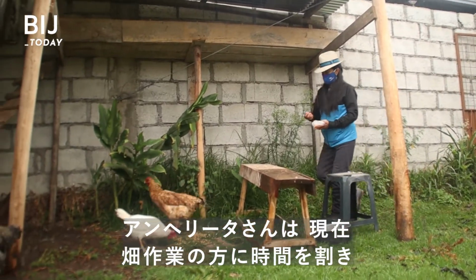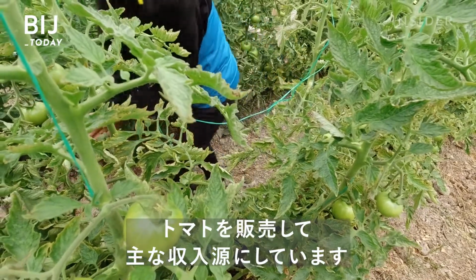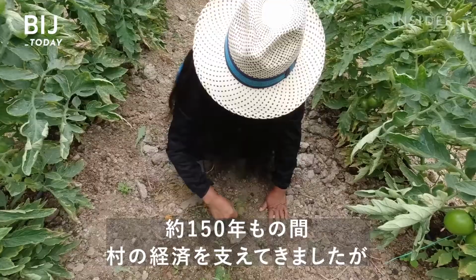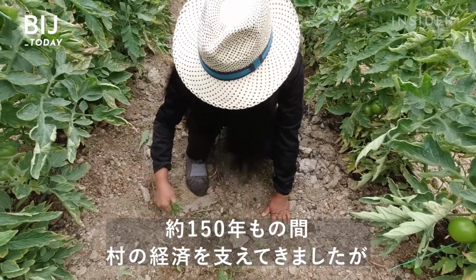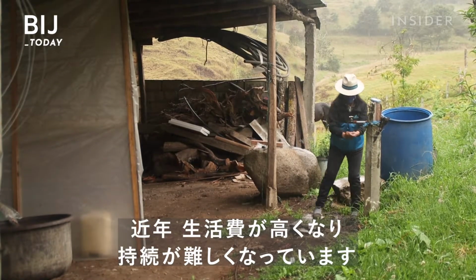Angelita now spends more time tending to her small farm. Selling tomatoes is her main source of income. Weaving and agriculture have been the mainstays of the Pujío economy for around 150 years. But with higher costs of living today, they're no longer sustainable.